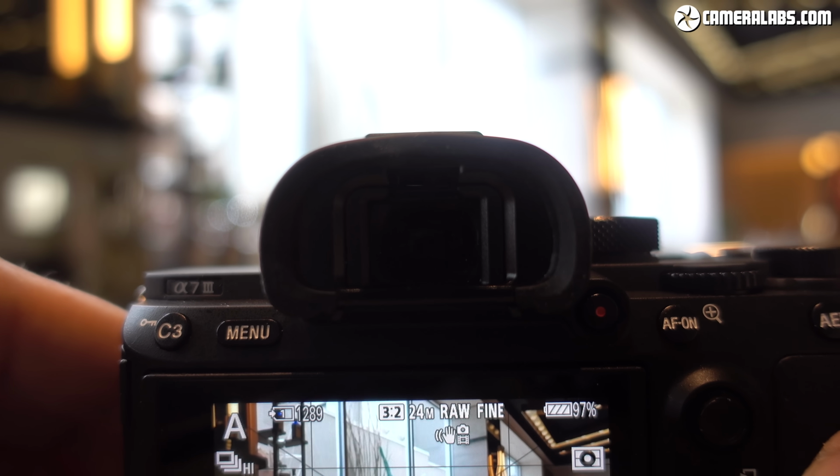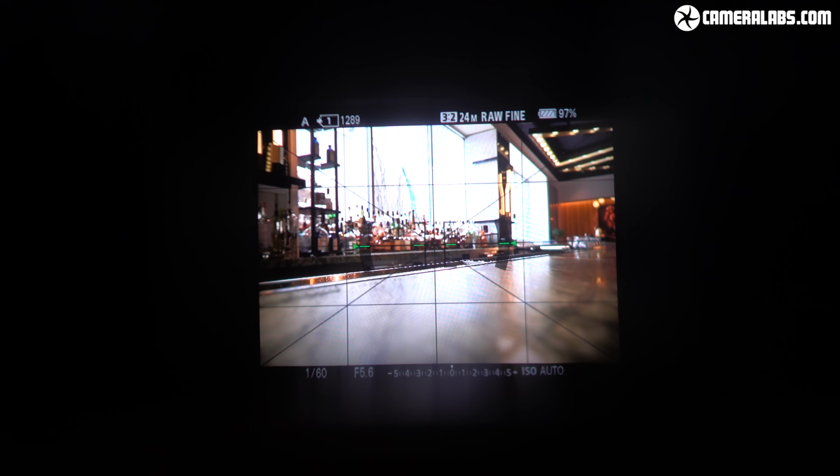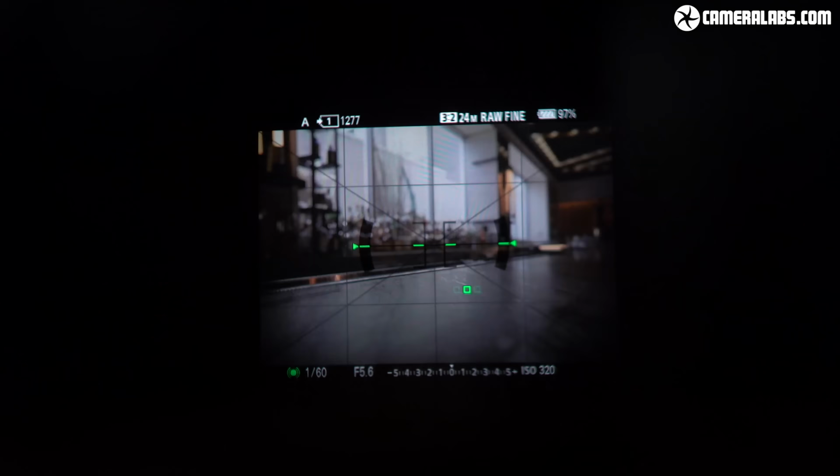The viewfinder itself employs a 2.36 million dot OLED panel with a 60 frames per second refresh rate. This is one of the differences with the A7R Mark III and the A9, both of which employ more detailed 3.69 million dot panels with a choice of 60 or 120 frames per second refresh. This means it's not quite as easy to manually focus without magnification on the A7 Mark III, but the viewfinder image is still crisp, detailed and smooth.